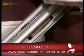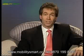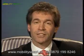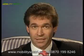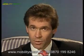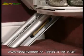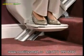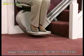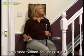5. A DC motor. Stair lifts which run on mains electricity will come to a shuddering stop if there's a power cut. Worse still, a direct connection to the mains supply can be hazardous and even result in electrocution should your lift become damaged. So always make sure that your stair lift runs on safe DC power. DC power makes use of special power packs which automatically recharge themselves at the end of each trip. These power packs last for a number of years and are maintenance free.